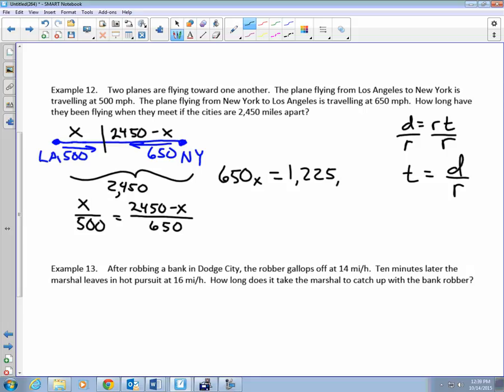Is it 1,225,000? All right. I remember from previous class. You just thought I was really smart. Minus 500X. I'm going to add that 500X, get 1150X is equal to 1,225,000.